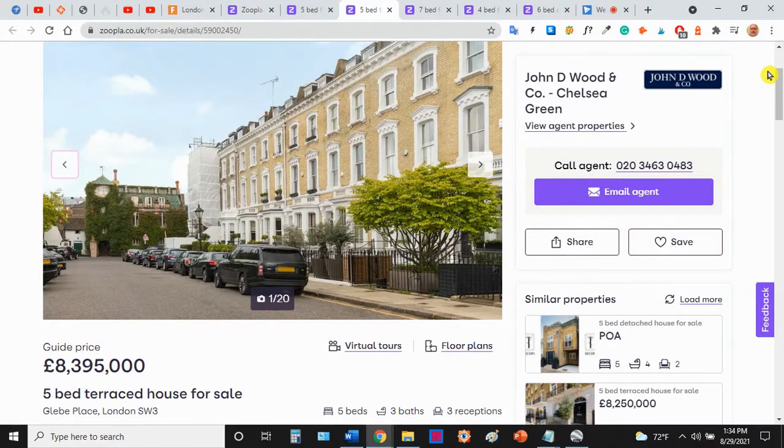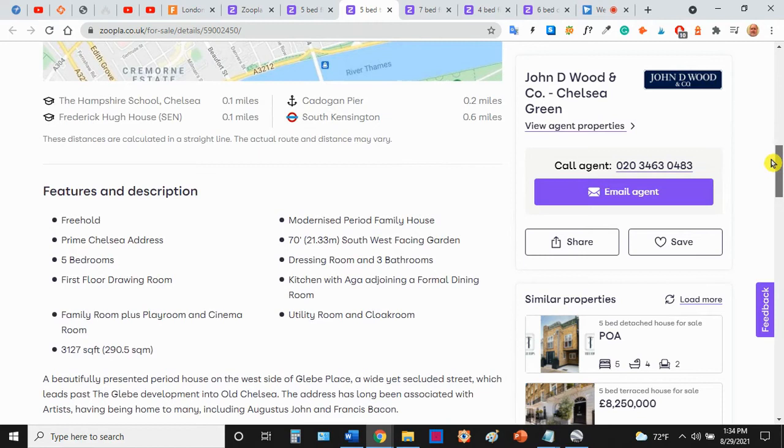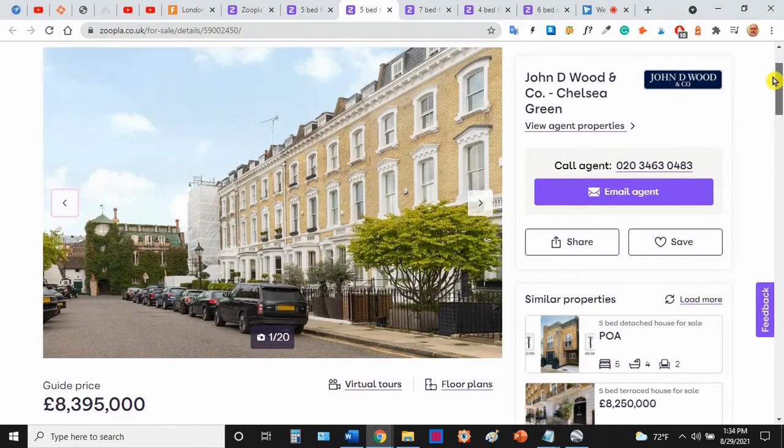Okay, so let's take a look at our next fantasy dream home. It's going for over £8 million. It's 5 bedrooms, 3 bathrooms, and it's got a square footage of 3,127 feet. Let's take a virtual tour of this next fantasy dream home.